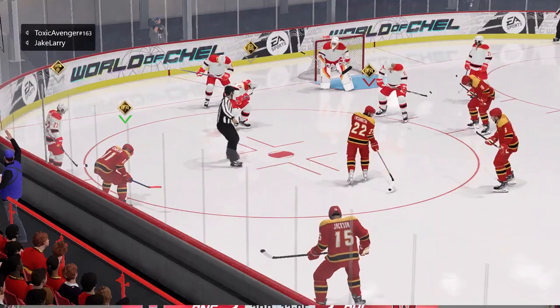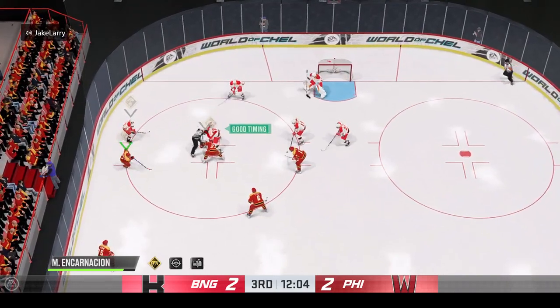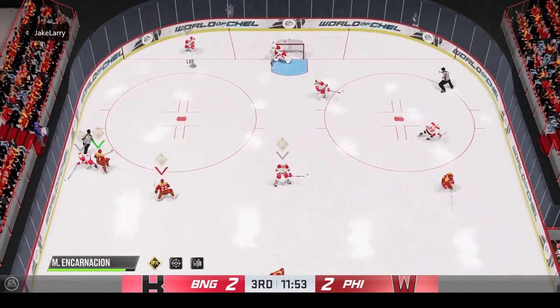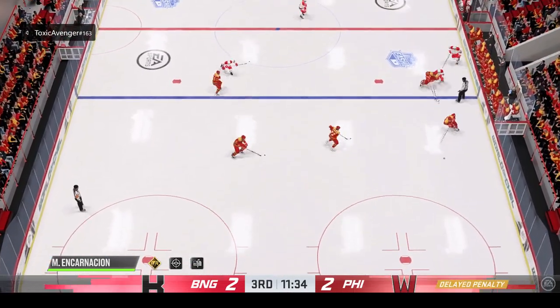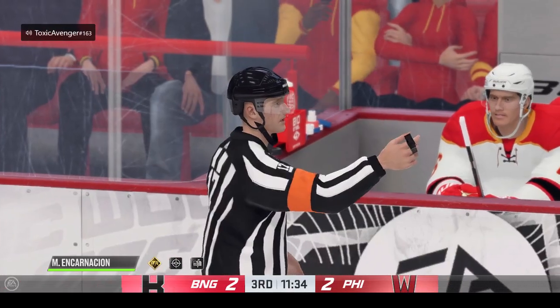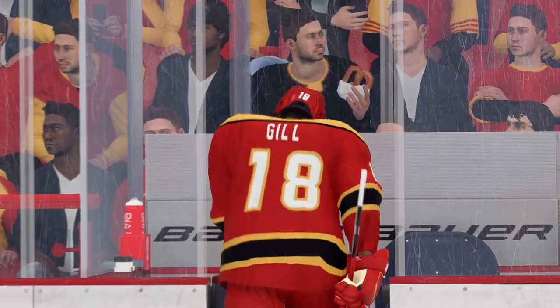Inching closer to the midway mark of this period. We are all tied up in this one. The frozen biscuits dropped, and we are back underway here. Williams is taken down. A penalty is coming up. Let's get the call here. Gill's been nabbed for tripping.